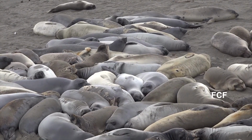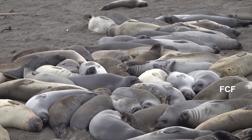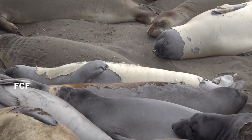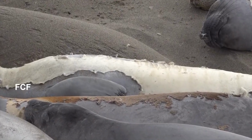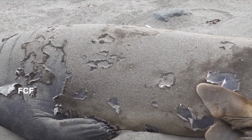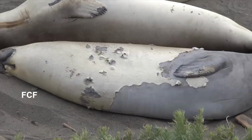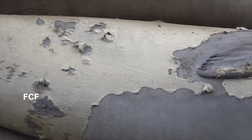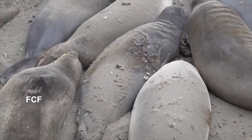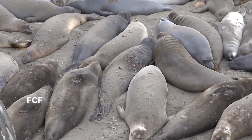While they're on the beach during their molting season, the air around them is much warmer than the ocean water. Their blood then circulates next to the skin, and new skin and hair is grown. The old skin and hair is shed. They can look very ratty, sick-like, during this second time they come ashore for a month. During this period, the seals live much closer together than they did during their month ashore during their birthing period.